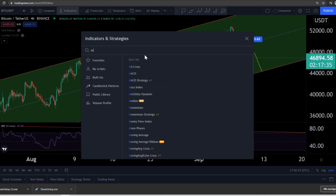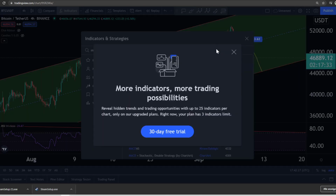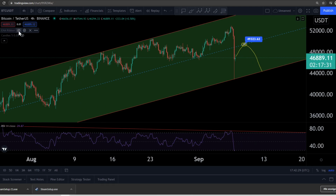What is the MACD telling us? Let's watch this one. Okay, too many indicators. Really interesting is the EMA ribbon band.